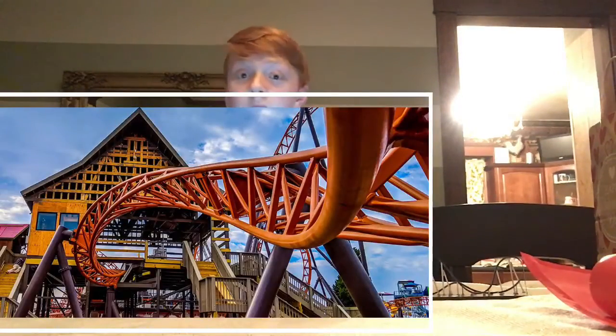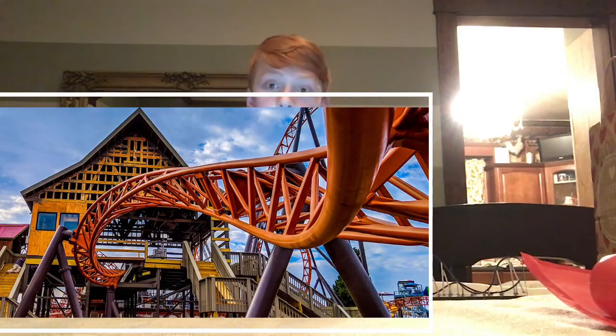Next up we have Mack Rides, or Mack Rides, whatever you want to say. It's M-A-C-K, however you want to pronounce it. Mack Rides is a very expensive company. They just built Copperhead Strike in 2019 for Carowinds, and that was pretty successful. It was Carowinds' most expensive coaster.